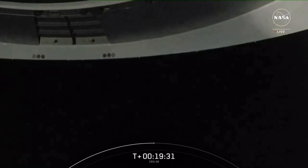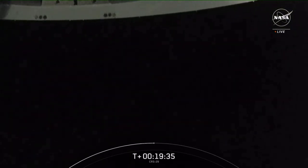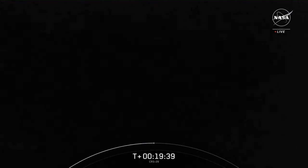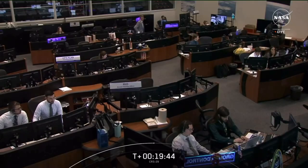This nose cone deployment started almost 7 minutes ago, and now the nose cone is opening and we're looking at the vacuum of space from the point of view of the Cargo Dragon spacecraft. Just because it's no longer on your screen does not mean it's fully open. It has a couple of degrees more to go before we get confirmation of good nose cone deploy.